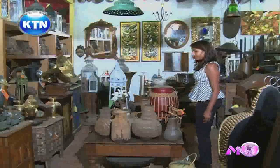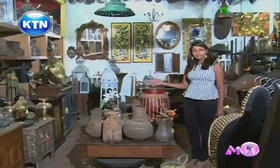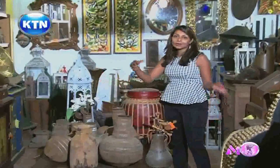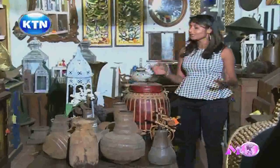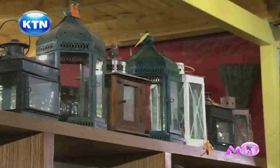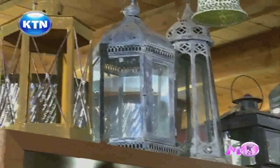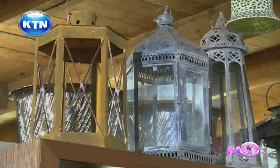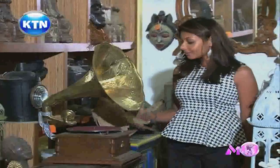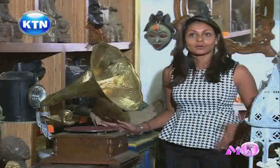This section we have all our garden lanterns. So all these are outdoor lanterns for your veranda or patio. They can be made into either lights or candle holders. We have a big selection up here and in this corner, different shapes, different sizes. We also have a gramophone. It is a new replica, but a perfect deco aesthetic for, again, hotel lobbies or a grand entrance in the house.